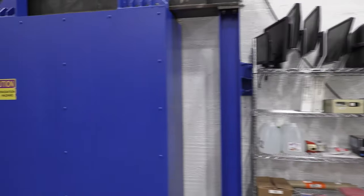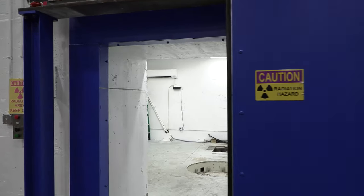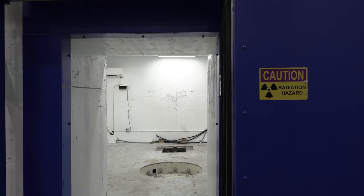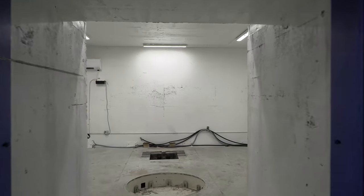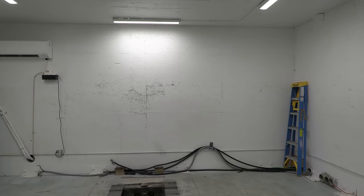Look at this, guys. And again, at this time, we've just removed the linear accelerator from the bunker, so it's awaiting its next tenant. Hello. Don't worry, we won't shut you in.